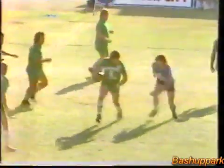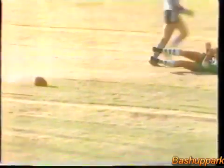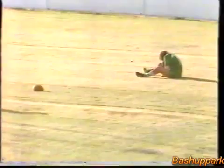Kelly at dummy half, looks for support, decides to go by himself. Nobody going with him. Now he can link up with his support there in Biggs. Biggs out to Burns. Burns with a chance now. Worshing coming from behind. Burns is up towards Collins. Gets the pass inside to Briginshaw, and Briginshaw will go over for his second try. Good backing up there by Briginshaw, and good work by Burns.